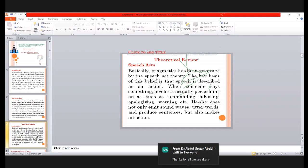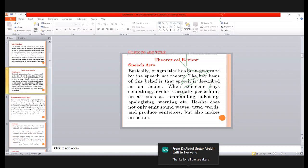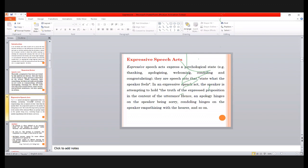One of the speech act types is expressive, as stated by scholars interested in pragmatics like Austin, Searle, etc. Expressive speech acts express a psychological state, for example, thanking, apologizing, welcoming, condoling, and congratulating. They are speech acts that state what the speaker feels. In an expressive speech act, the speaker is attempting to hold the truth of the expressed proposition in the content of the utterance. Hence, an apology hinges on the speaker being sorry. Condoling hinges on the speaker empathizing with the hearer, and so on.